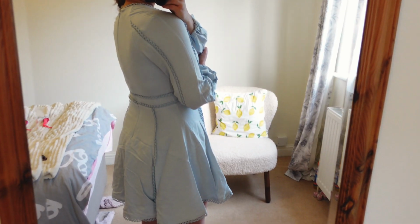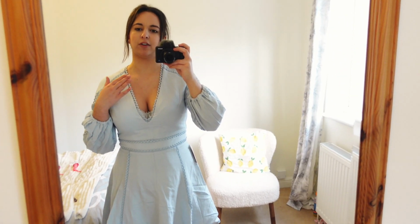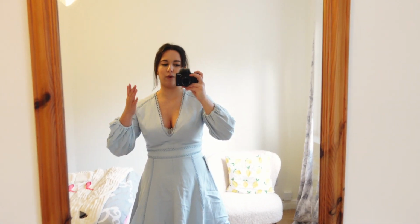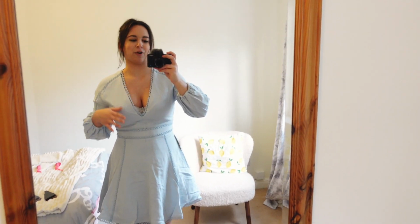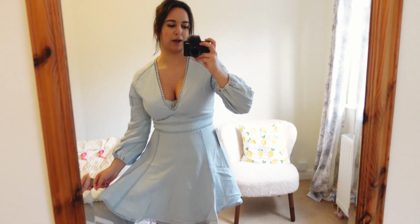The back doesn't have as much of the detailing on it, but I think it still looks really, really pretty. I'm definitely wearing this dress at some point this year. Even if we're not allowed to leave the house and even if we're in lockdown, I'm going to wear it in my own garden just so I can get some wear out of it. Because it's too nice just to stay in a wardrobe by itself. It would be lonely.